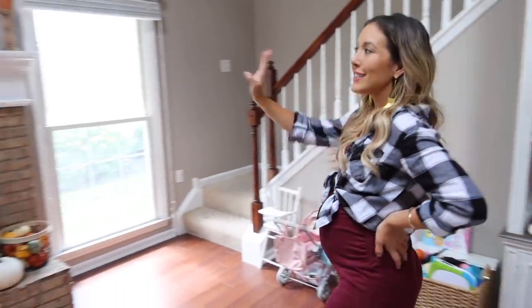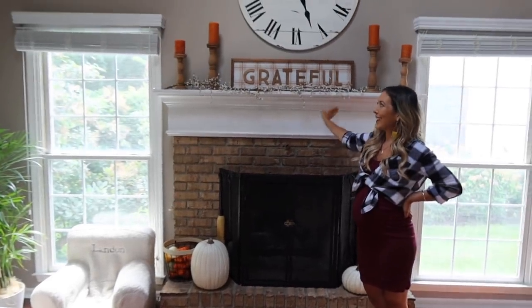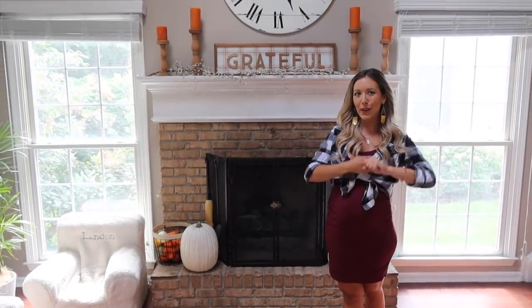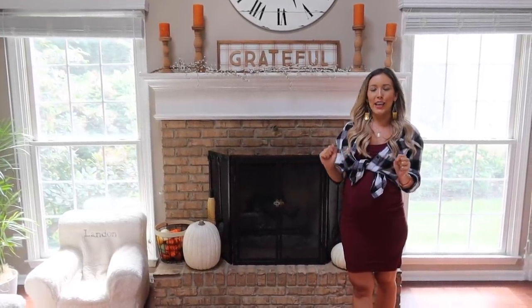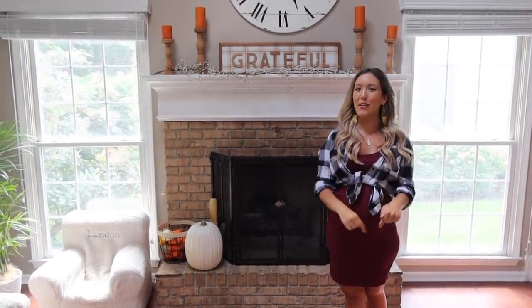And then lastly, the mantle got a fall makeover. And I try to keep it really simple because I feel like I know between Halloween decorating and Christmas, that's really where I go extra and all out. I just feel like I like having it like nice, clean, and cozy for fall. But let me know how you like the decor down in the comments below.